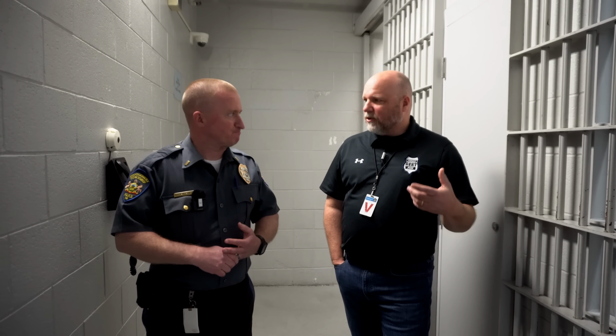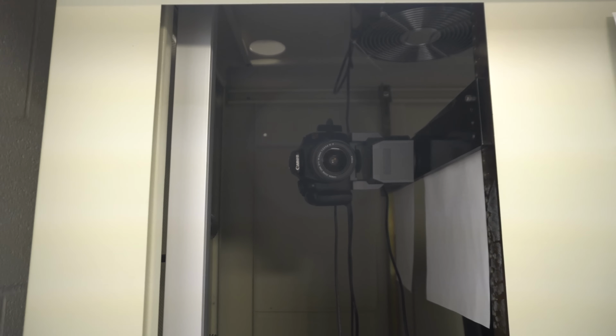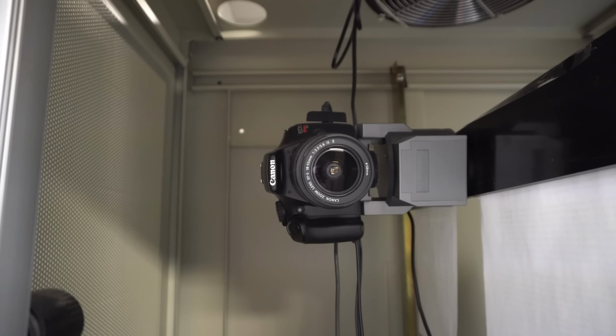I like that it's nice and open. You have the old traditional bars versus a window or something like that. But you also have video in here so people can see it, because they mentioned that during the dispatch section, correct? Yes. So we have audio and video cameras in both spots so we can hear them.